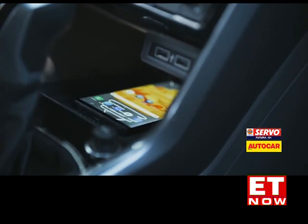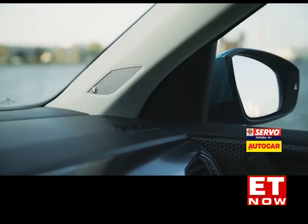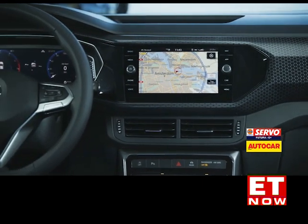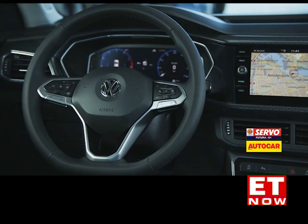In fact, there are a lot of high-tech features on this car, including wireless phone charging, a 300-watt Beats audio system, and even sensor-based safety tech. But how much of that comes to India is anyone's guess.